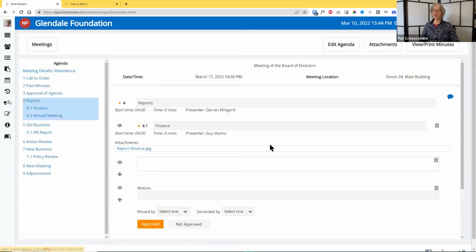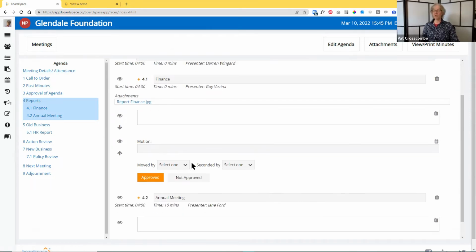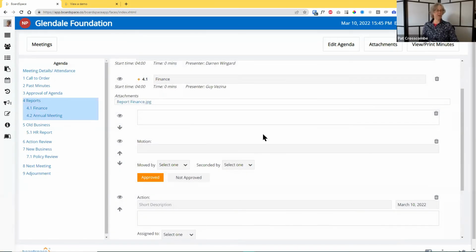So say we get into reports, I can add text boxes, I can add motions, I can draft those motions ahead of time. And you'll notice there are drop-down menus that are populated once I take the attendance. Nice. They're approved or they're not approved. And then the part that I like the best is that I can also add an action. So on the fly during the meeting, let's get Pat to do something. Well, let's add it here.